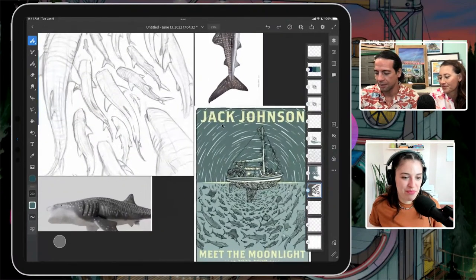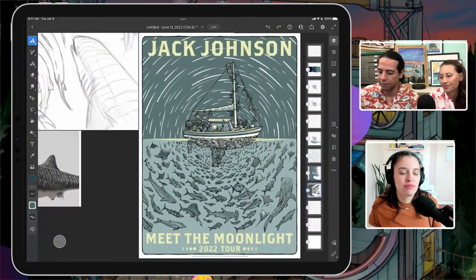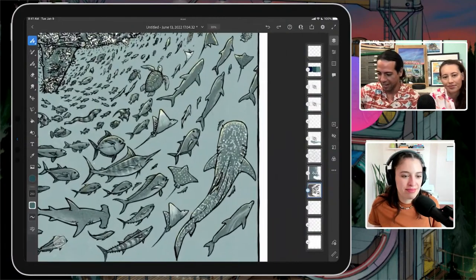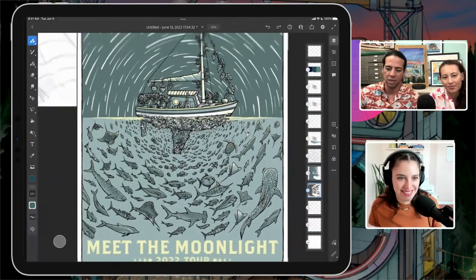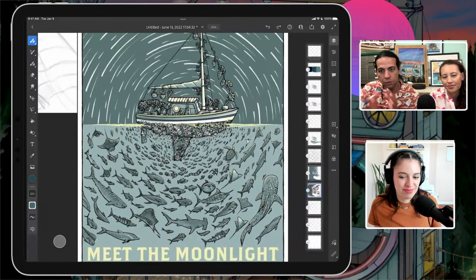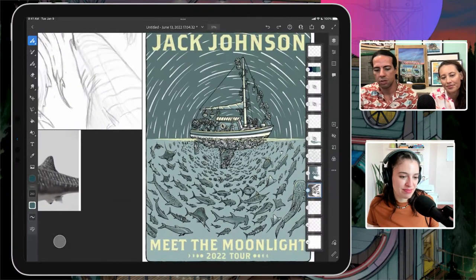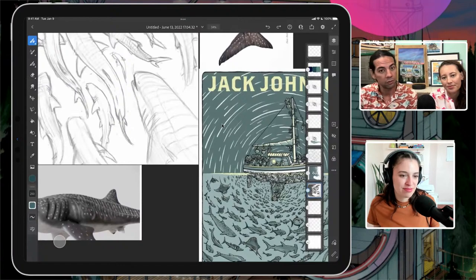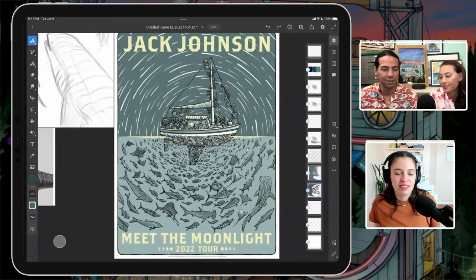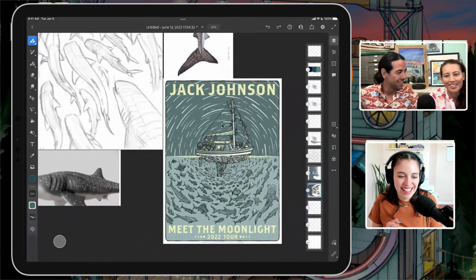As a palette, we were thinking of colors the other night. This is a poster Roxy and I did recently, and it features a whale shark in that corner. Our favorite colors are a little bit off, muted blues, greens, and something like that. I might be using the ink dropper tool today to pull colors from either the reference photos or from this poster that we did for Jack Johnson's Meet the Moonlight tour that's coming up, which we're super stoked that we did, because that was always a goal of ours.